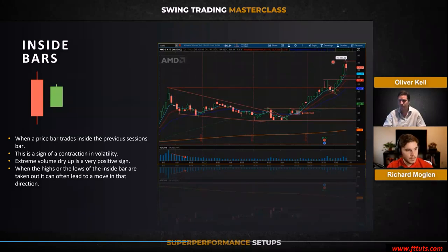Perfect. Let's see. If there's a case where there are multiple inside days in a row, what kind of pivot are you using to enter off that type of setup? It's usually the most recent one. With that said, if the most recent one triggers, it should take out the previous ones too. The previous ones usually aren't far off. That's what I would say.